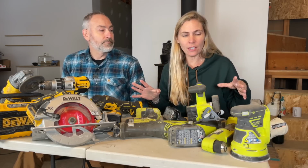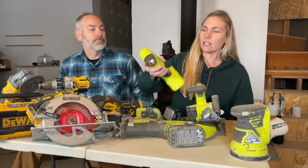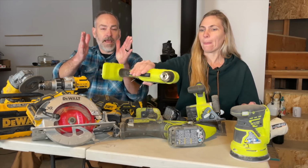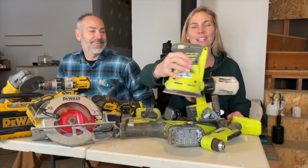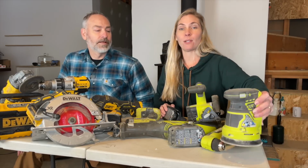A few of the things that aren't included in the kit that we did purchase is this guy, and that way you can reach in between your studs and drill holes for wiring, things like that. So this one came in handy. And also we purchased extra this sander, which we did to sand our countertops up in the apartment.